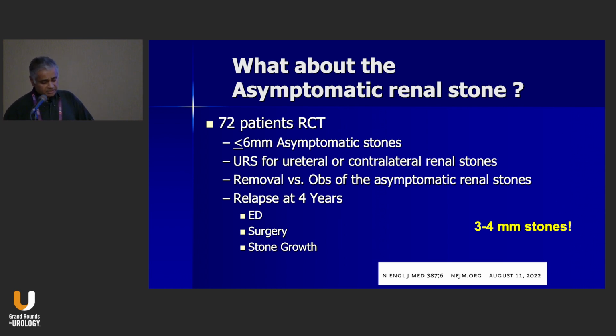Now, what to do about the asymptomatic stone? Benji covered this paper, so I won't talk about it a lot, but just to emphasize what he said, it was 3 to 4 millimeter stones. Because the question is, should you be doing bilateral ureteroscopy or staging? The Michigan study said that if you have to break up the stone, the chance of complications is going to be higher if you treat both sides at the same time. So it's better to stage it.